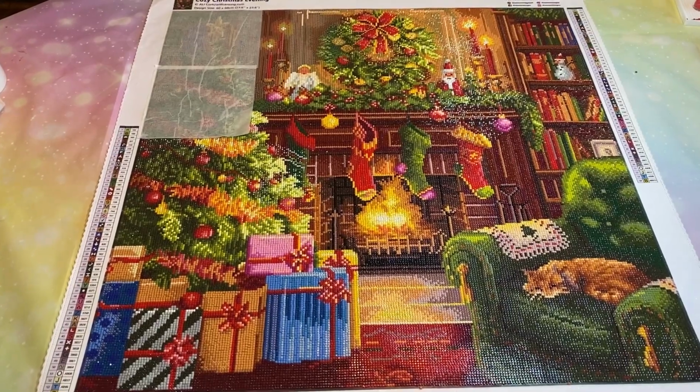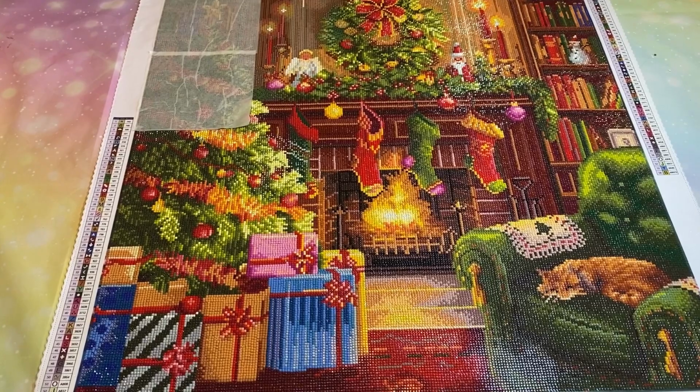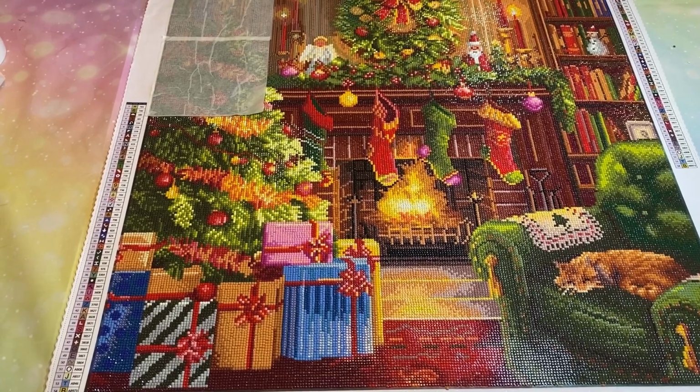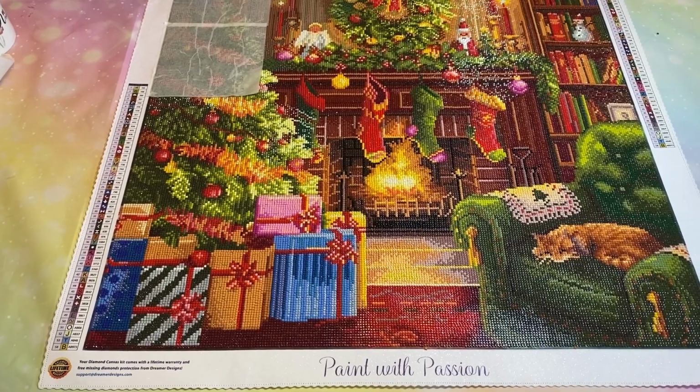And for all my new viewers, this is a Dreamer Design piece, again called A Cozy Christmas Evening, and it is a 60 by 60 centimeter, and the artist is Ali Cordy, because of course this is licensed art.